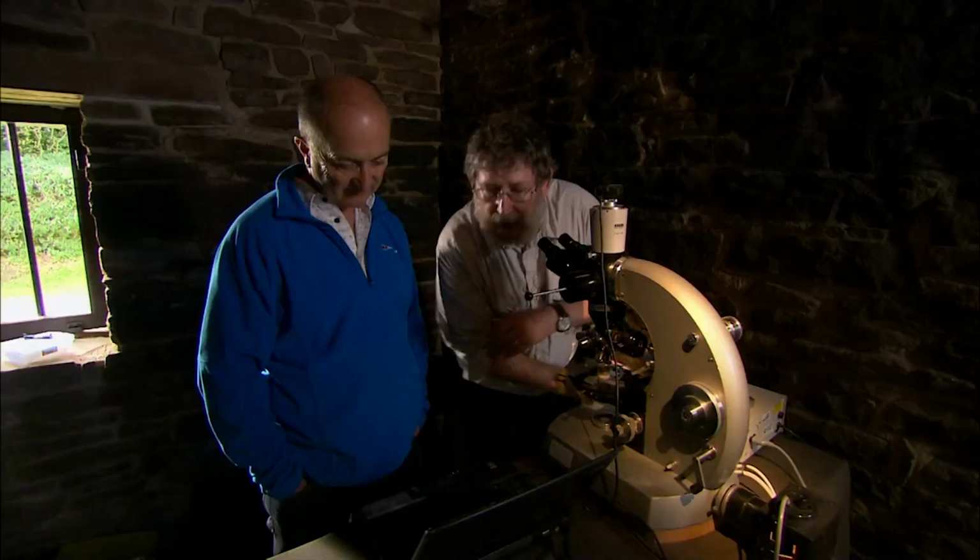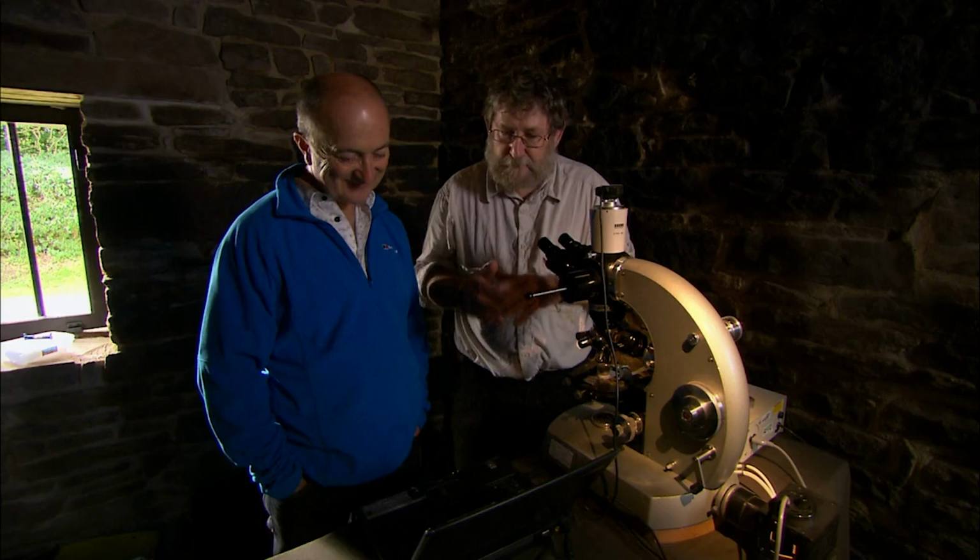Mm-hmm. And this tells me that this is what's called a hypoeutectoid steel. It means it's a steel with about 1% carbon. You couldn't get a better steel. So in my view, they are producing excellent quality, high quality crucible steel. Hypoeutectic steels? Hypoeutectoid. Oh, nearly right.